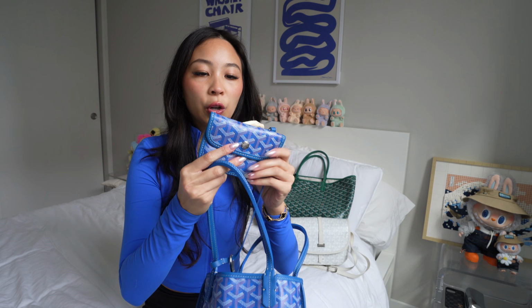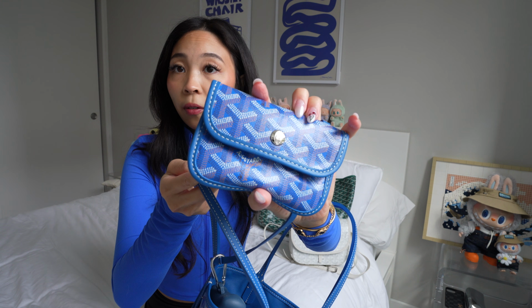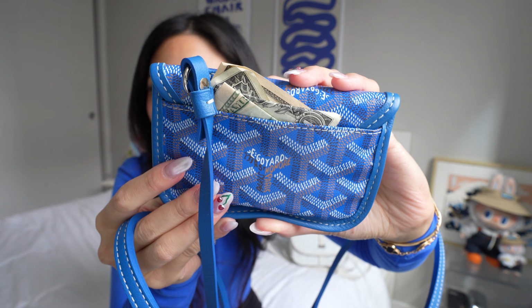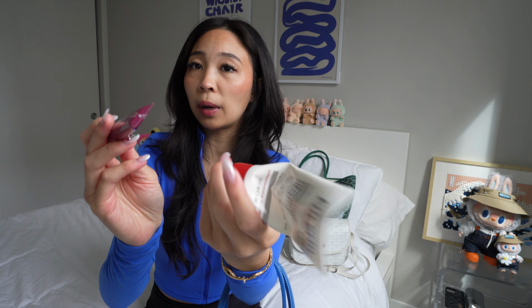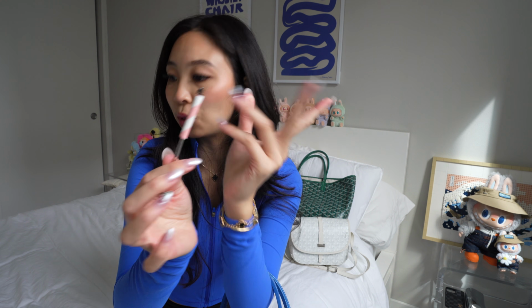I really like how the Goyard bags come with these tiny mini wallets to begin with. You can just take this off as well and put it in any of your bags, which is really nice. I put cash in the back, as you can tell here, and then over in here I usually put my lip balms or whatever. Carry my lotions and my lip balms and my lash spoolie. Just some random stuff, hair tie, all that stuff.